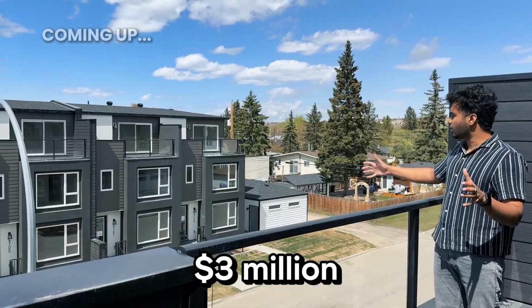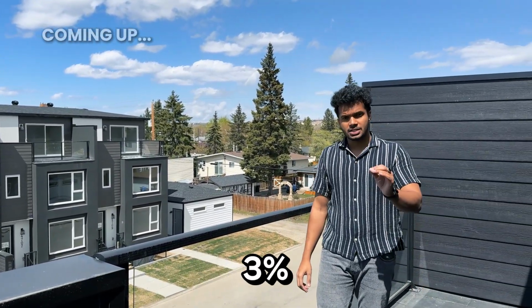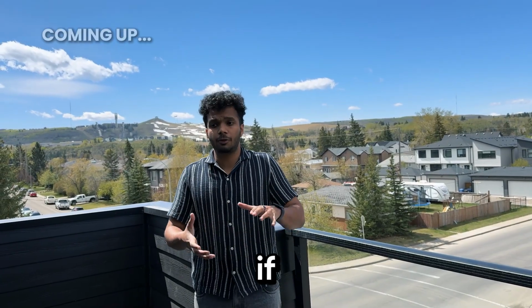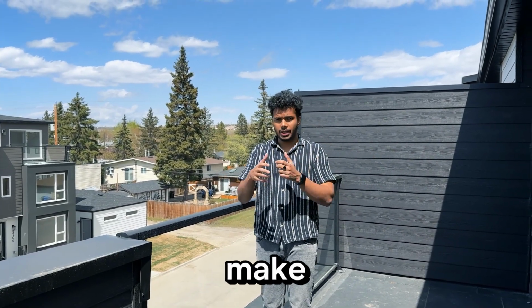$3 million, such a beautiful asset, which appreciates with a minimum inflation rate of 3%. You're making $500,000 profit if you were to build and sell it to a CMHC MLI Select buyer. So it's such a beautiful program, decrease the demand on these rentals and make it more affordable.